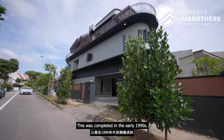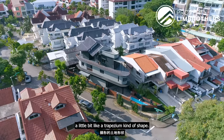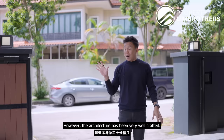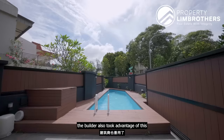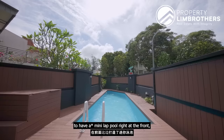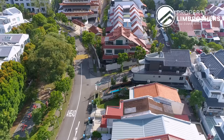This was completed in the early 1990s. Not many homes nowadays will have this kind of roundish shape towards the front. That is to, of course, take advantage of the land shape, a little bit like a trapezium. However, the architecture has been very well crafted to fit this very huge SUV right here. The builder also took advantage of this pointy portion to have the mini lap pool right at the front, so this is perfect for your kids to enjoy. Predominantly, the home is facing more towards south.